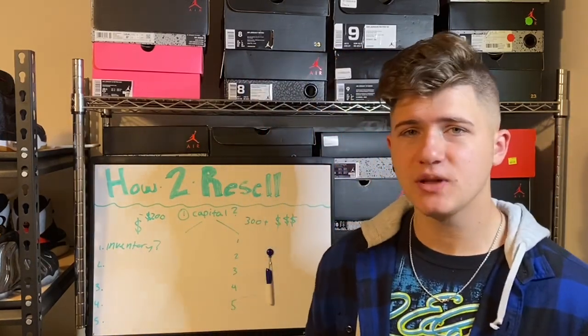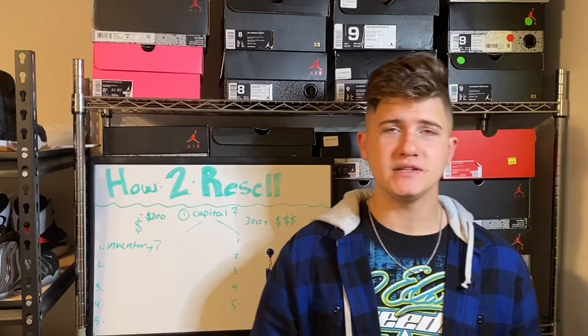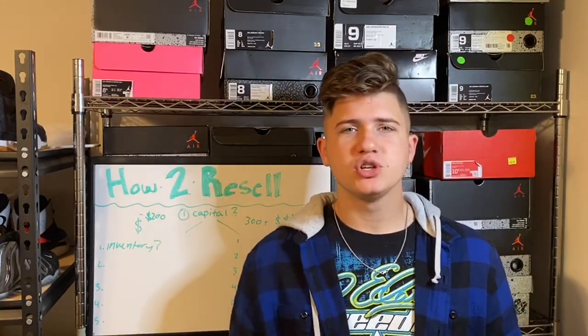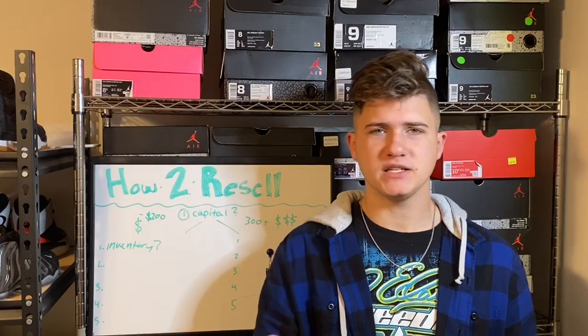I found Jordan 2s at Plato's for 50 bucks. I found Jordan 10s at Plato's for 50 bucks, and I've sold them for 100 to 120, making me just as much money back or more than I spent on the shoe.